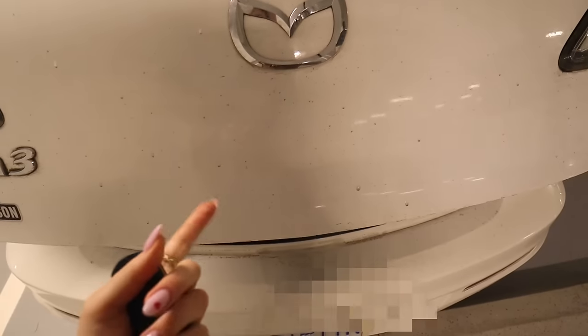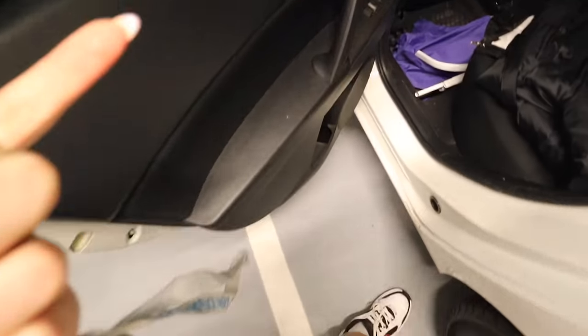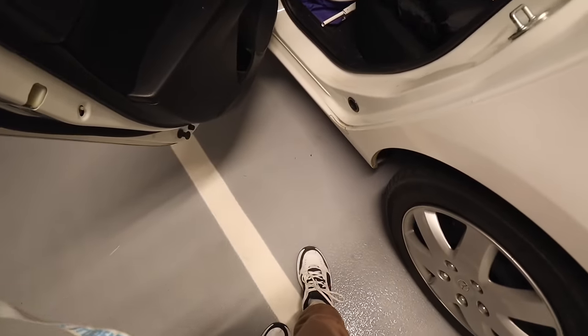Also, I literally just got a car wash. How is it so dirty? But yeah, I'm trying to call Joel down to help me bring this, but there's no service down here. So I'm just gonna go up and then tell him to come back to get it.